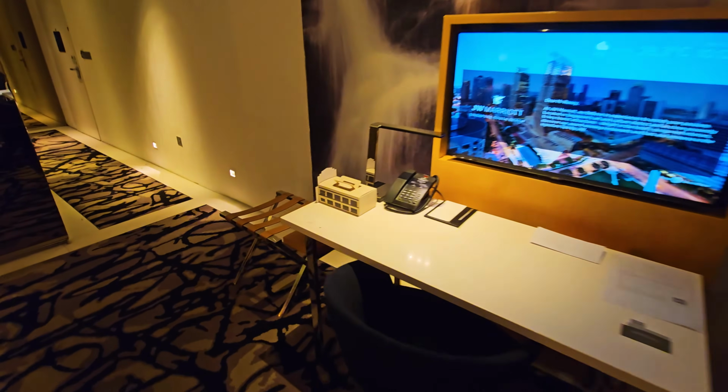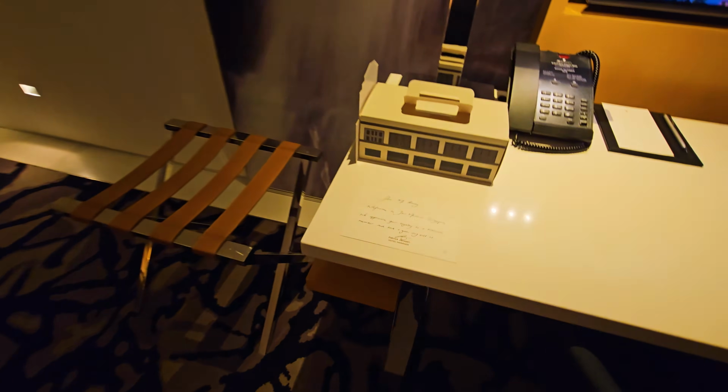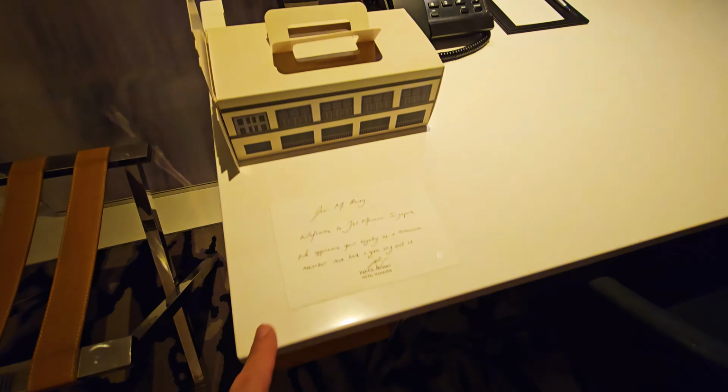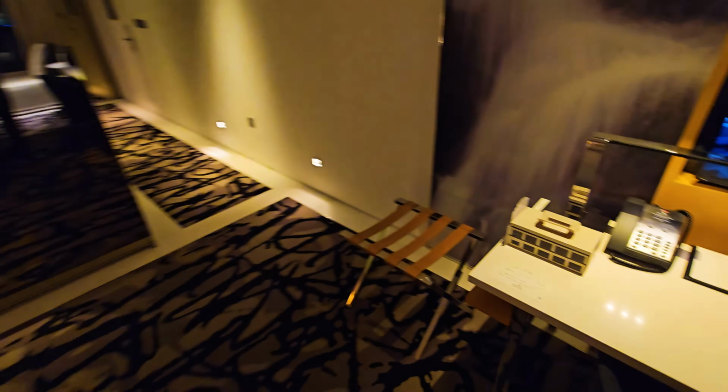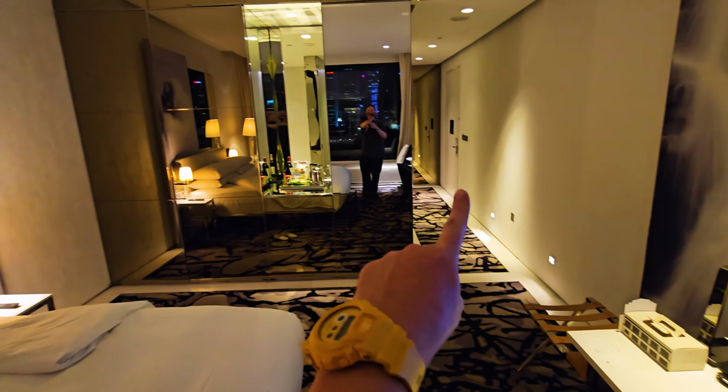as a titanium member to check in. They left me a nice little note to say welcome, and there's some desserts in here as like a welcome gift. All right, now back over here, we came in this front door.